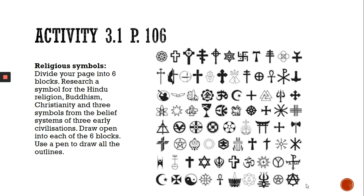Hi everyone. We are continuing now with our non-Western art, part three. If you haven't seen part one and two, please go back and make sure you cover those first.